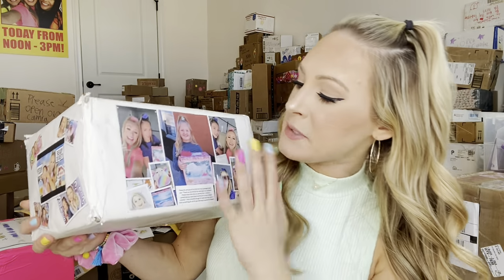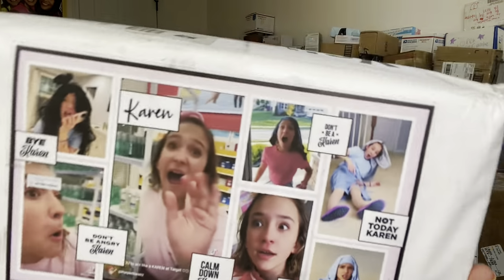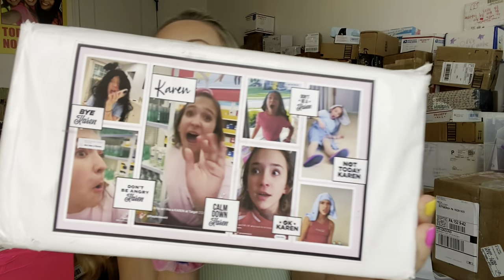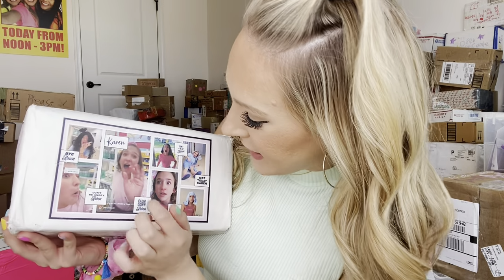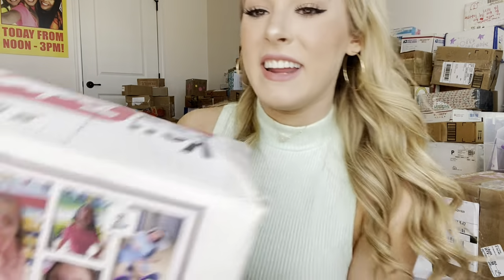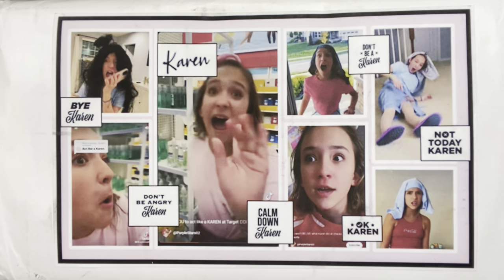Okay, so we have the adorable picture of her and then some screen grabs from some TikToks that Callie and I did. But I have to say, my favorite part of this package is this side. Look at this. She put tons of pictures of Karen in action, doing all things that Karen does. This is hilarious, literally. And then look at the little boxes. "Don't be angry, Karen. Bye, Karen. Calm down, Karen. Don't be a Karen. Okay, Karen. And not today, Karen." I don't know if anyone else feels this way, but if you look at each square, I could just hear Karen in all of these pictures. Does that make sense? I love this so much.